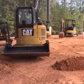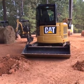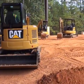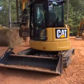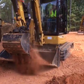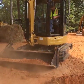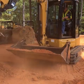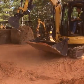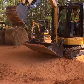In addition to the MP bucket that you see here, there's a number of other attachments that are available, including the GP bucket, general purpose bucket, forks, dozer blades, brooms, power box rakes, and trenchers. Again, a lot of the same tools that you would see for a skid steer loader are available on this machine utilizing that manual coupler interface.